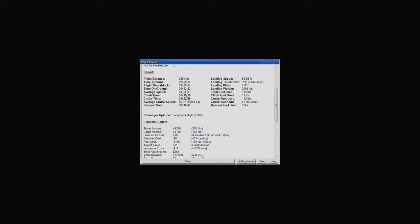I think we would actually do better with fuel if we didn't descend or ascend 700 feet. I don't know. I usually decrease a little bit as we slow down. Average cruise speed, 86.37 knots. Descent time, 10 minutes, 47 seconds. Landing speed, 55.96. Landing touchdown, 131.5. Was it KISS?